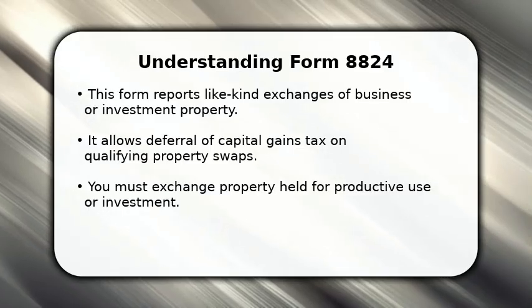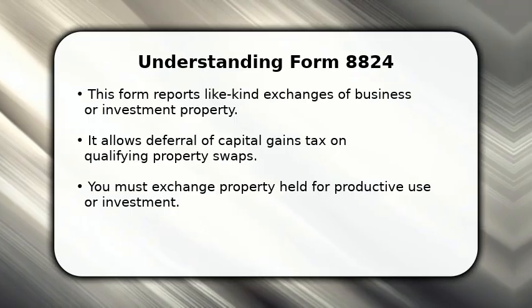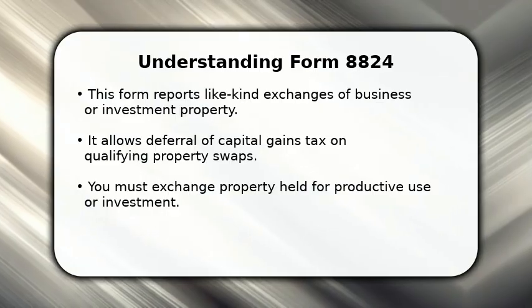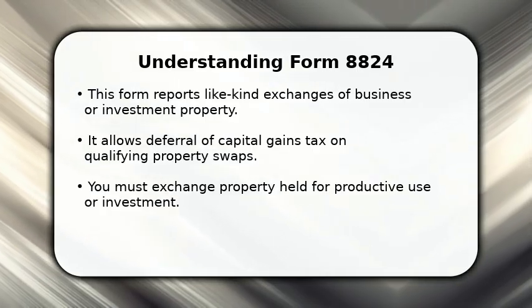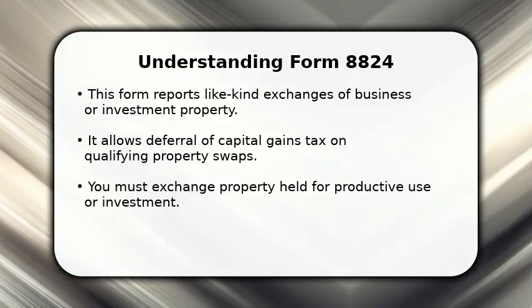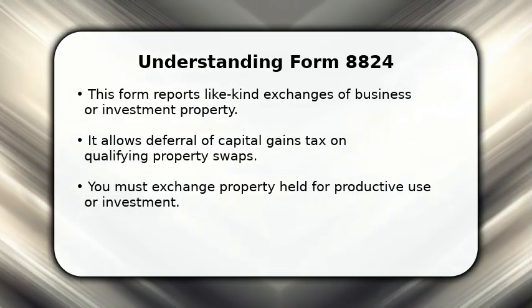In this video, I will explain how to complete Form 8824 using an easy method. This form is crucial for reporting like-kind exchanges, which allow you to defer capital gains tax when you swap certain business or investment properties. Understanding this process can save you a significant amount of money, potentially hundreds or even thousands of dollars, by postponing tax obligations. We'll break down the steps to make it straightforward and manageable for you.